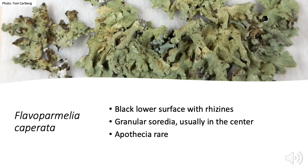If you're able to look at the lower surface, it is black with black rhizines. And it has granular or wart-like soredia, especially in the older central parts of the thallus. The lichen grows outward from the center, so the middle is the oldest. And apothecia are quite rare on these.